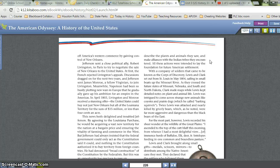With a company of soldiers that came to be known as the Corps of Discovery, Lewis and Clark set out from St. Louis in May 1804, sailing in small boats up the Missouri River. As they crossed the future states of Missouri and Nebraska, South and North Dakota, Clark made maps while Lewis kept detailed notes on plants and animal life. Lewis was intrigued to come across strange new animals like coyotes and prairie dogs, which he called barking squirrels. Twice Lewis was attacked and nearly killed by grizzly bears, which, as he noted, were far more aggressive and dangerous than the black bears of the East.